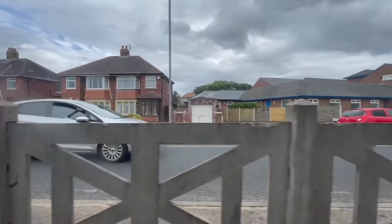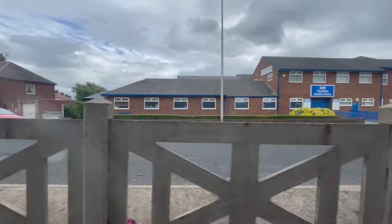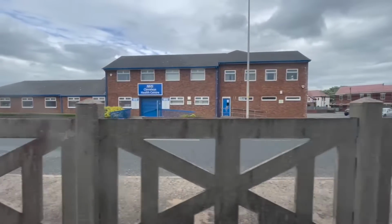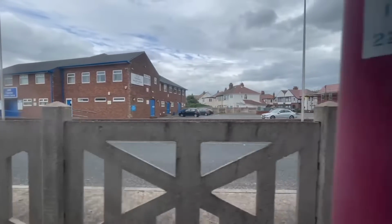This is Cleveland, and we're right in the middle of the road now, the dual carriageway. The tram tracks run right down the middle of the road, so we've got cars either side of us.